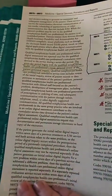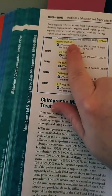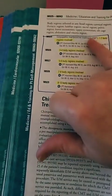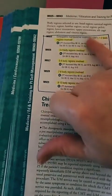98. This medicine section has so much stuff in it. It ends up even being physical therapy, ophthalmology is back here and everything. 98925. We're close. 98925. We're over here, right? 989. Yep, 25. So we're over here where like a chiropractor might manipulate your back or something like that. So the 25 is there, and then the 40s are over here.